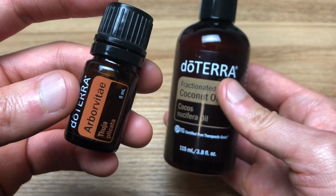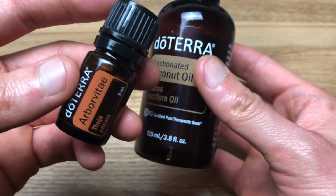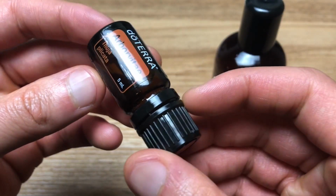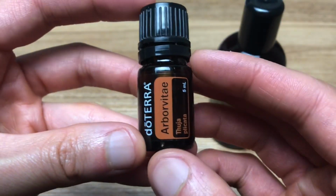And this is a carrier oil that you can apply with this Arborvitae on the bottoms of your feet to address internal threats. You can also diffuse 3 to 5 drops in a 4-hour diffuser like the pedal diffuser from doTERRA to repel bugs or balance emotions.